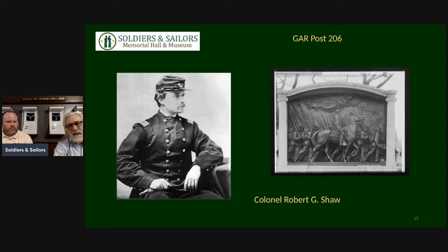But the thing that really strikes me is that quote that I have. Yeah. Let's see. Oh, here it is. The thing that's really touching is the citizens of Boston wanted Shaw to be brought back and memorialized as a hero and placed in a place of honor. Shaw's father, very wisely and emotionally, declined that.